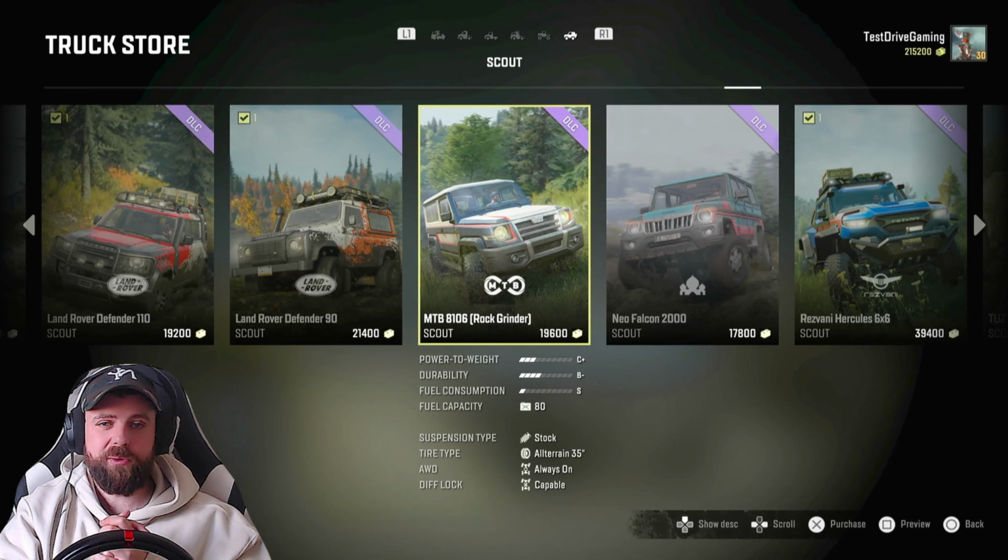So it's a new Scout. It's going to cost just under $20,000. The power to weight ratio starts at a C+, the durability starts at a B-, and the fuel consumption starts at an S. However, it does only have a fuel capacity of 80 litres, so it is going to be very fuel economic, at least right now with the engines that we have. But it doesn't look like it has a very big fuel capacity, so that might be a problem. We'll have to wait and see on that one.